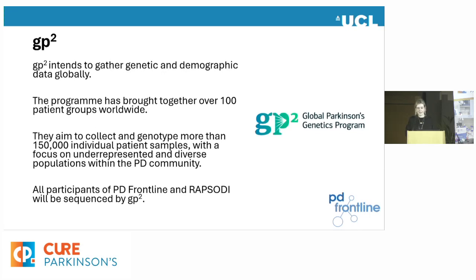So if you have signed up to PD Frontline and you have sent us a saliva sample, that also will be sequenced by GP2 using things like whole genome sequencing. They'll use slightly different techniques to what we do for our sequencing of the GBA1 gene, but all samples that are sent to us also get sent on to GP2. So you are participating in this additional study if you were also already part of PD Frontline.